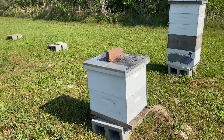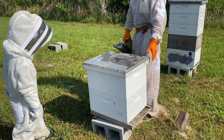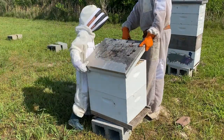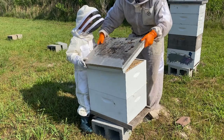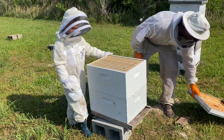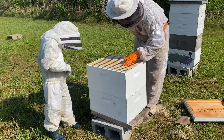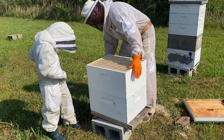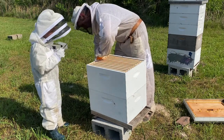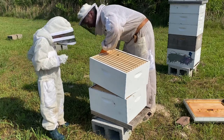Okay, so this is the hive that had the supersedure cell a couple of weeks ago. You can tell that by our brick, indicating that something is abnormal here. We're not seeing a whole lot of activity out of the front of it compared to the others. So let's get in and see what's going on. Looks like very minimal buildup on the top deep. Let's jump on down to the bottom deep and see how things are progressing here.